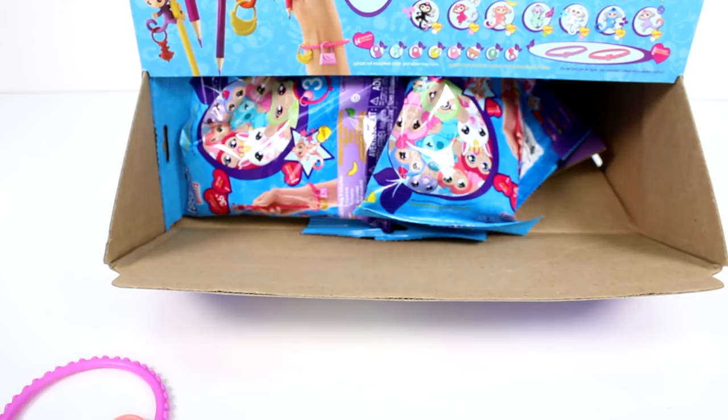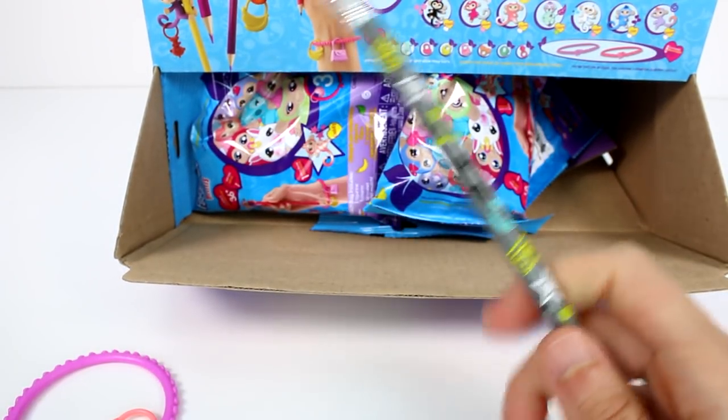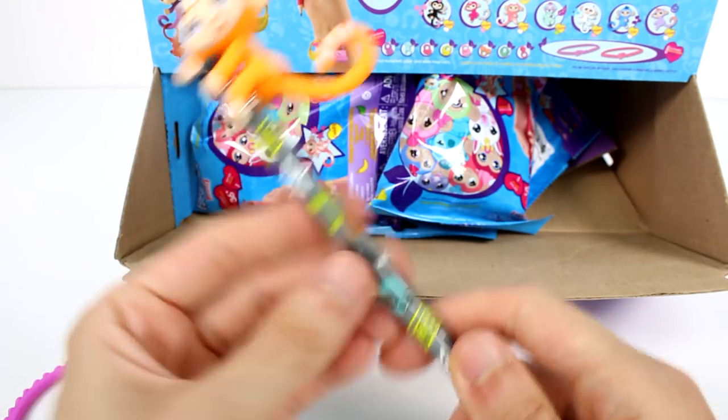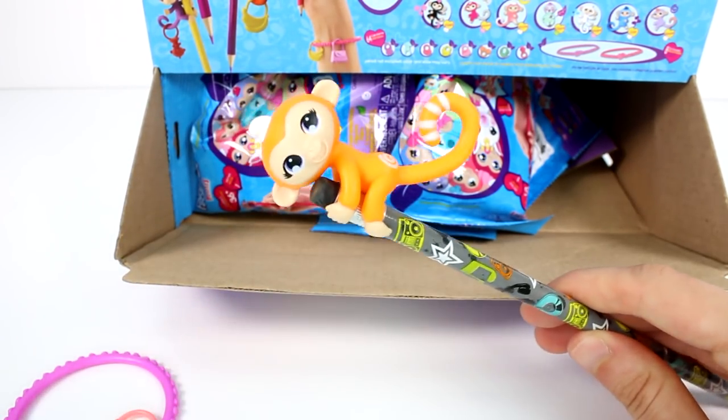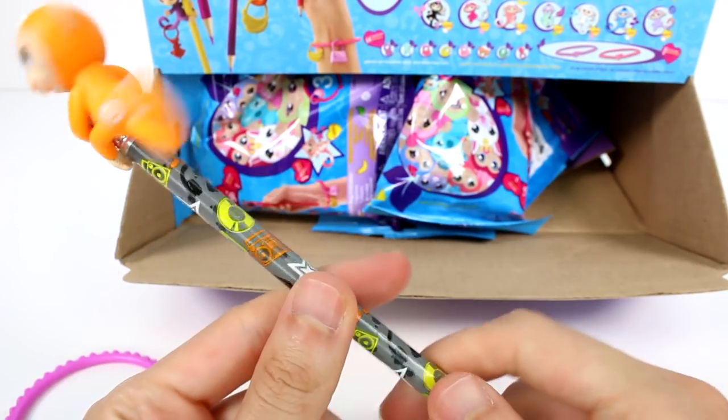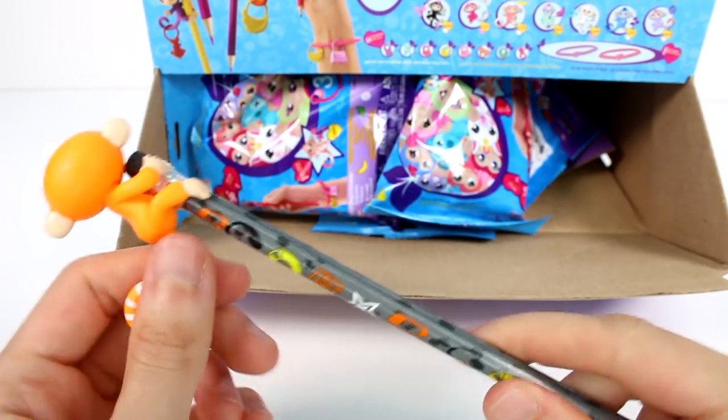Hang on one second. I found a pencil, you guys. Where did my fingerling go? Here she is. So Meg can just slip right on the pencil like that. Look at that. Oh my gosh, these are actually really, really cute pencil toppers. I need to start using pencils more often now. Oh, these are really cute.